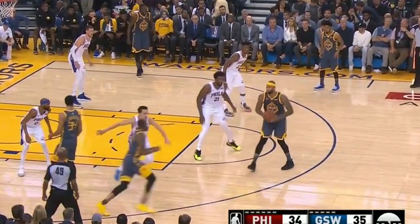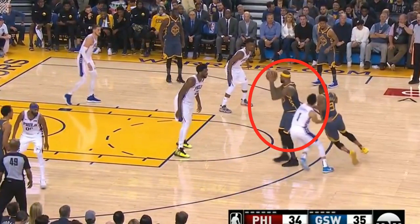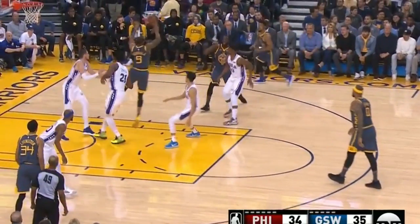Now on this play we see Iguodala comes for a handoff, but Shamet is right there. So instead of handing it off, notice how Cousins will reverse pivot and make contact with Shamet as Iguodala curls to the basket. This is a smart play. Boogie drops it off to Iguodala, Green sets a great off-ball screen for Quinn Cook, and it's an open three.